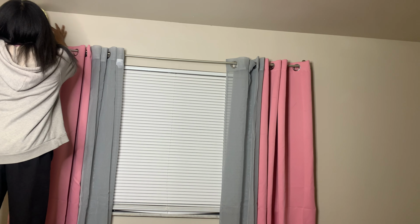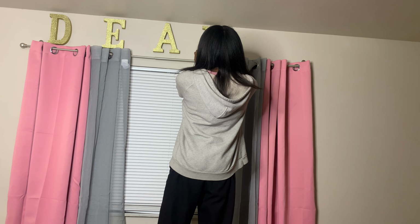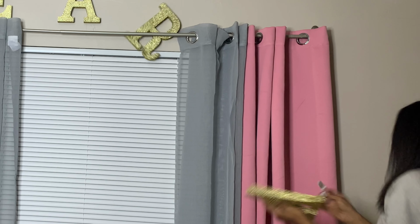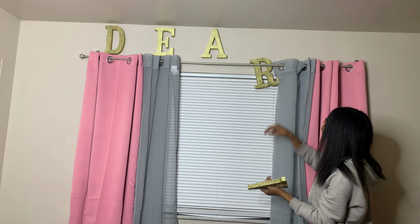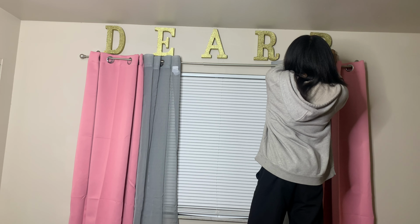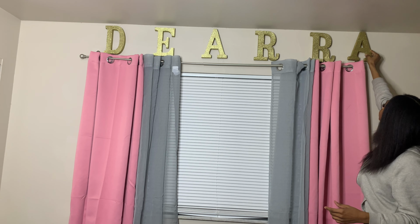I caught myself measuring out all of the letters for my name, and I somehow still botched it. It looked so horrible, and I still continued and tried to make it work. I should have known after this. At this point, I did know that I was going to need to start over, but I wanted to see how it was going to look anyway.